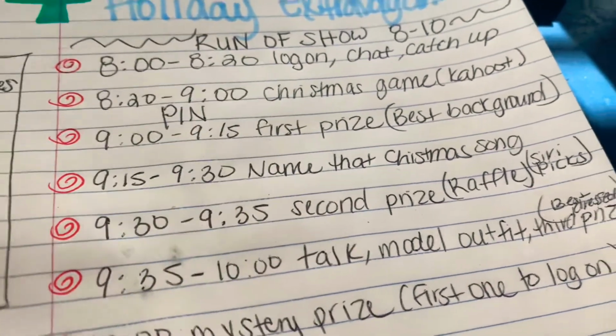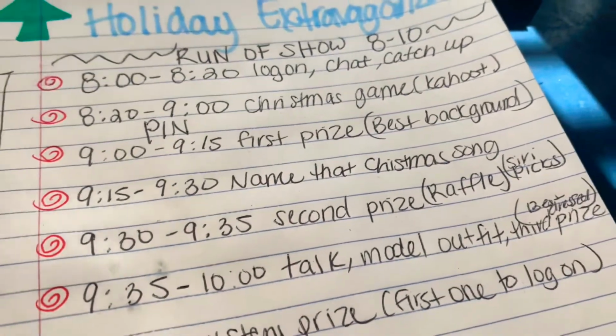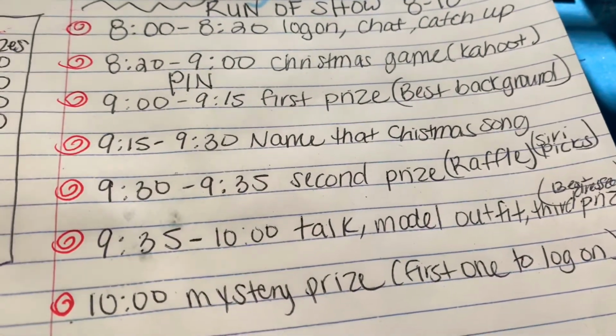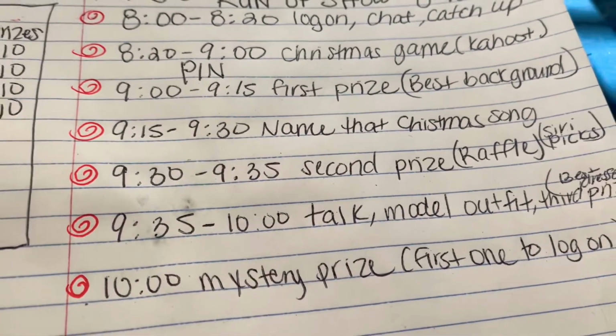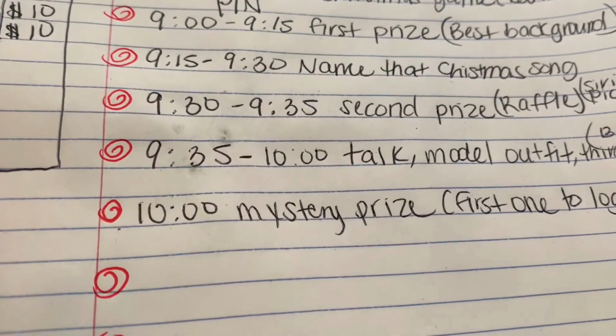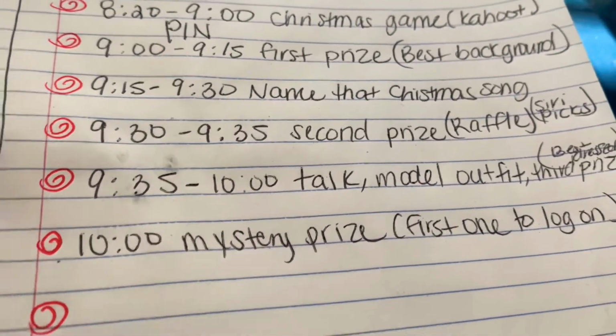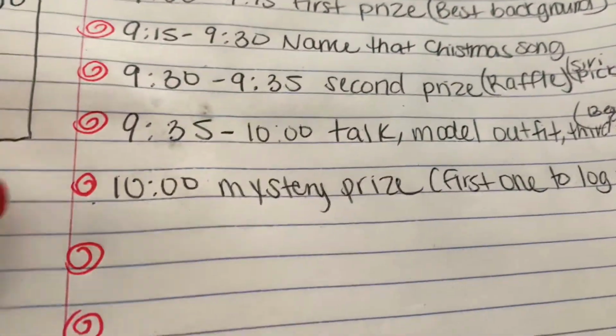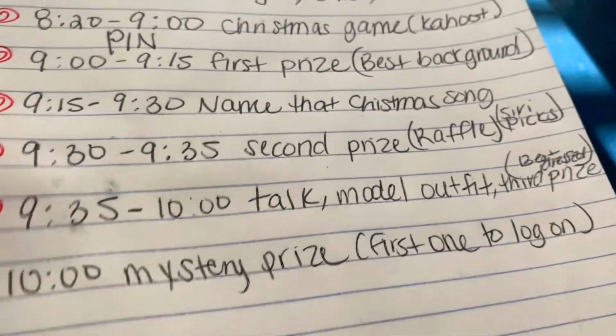From 9:30 to 9:35, it'll be a raffle. So it's gonna be Siri picks. I'll tell Siri to pick a number between one and whoever is on the call, and whoever's number Siri picks will get a prize. And then from 9:35 to 10, we'll talk and model our outfits. And then the best dress will win a prize. And then the mystery prize is for the first one to log on.